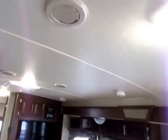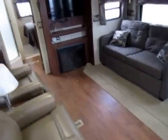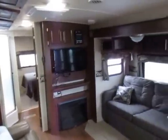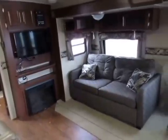Now, just like the sidewalls, the roof is no joke. This whole thing is laminated. The floor is the same way, and they put extra structural reinforcement under the floor so it doesn't get soft and spongy over time like a lot of laminated floors. They're doing things in this that other manufacturers of ultralights just aren't willing to do.